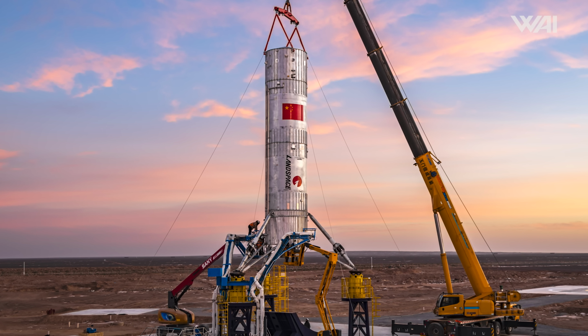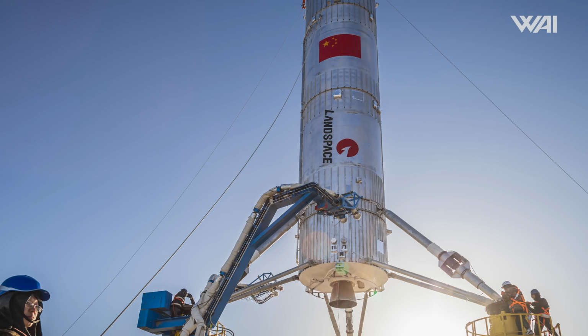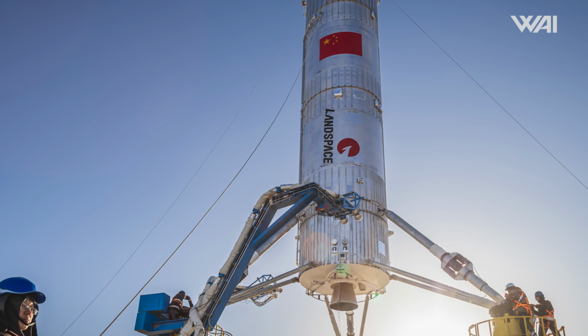Once operational, this two-stage medium to heavy lift launch vehicle made of stainless steel aims to become a reusable option for China's spaceflight needs. With all testing so far involving early prototypes and test articles, the maiden launch of the Zhuque 3 is expected for the third quarter of 2025. So just around the corner.